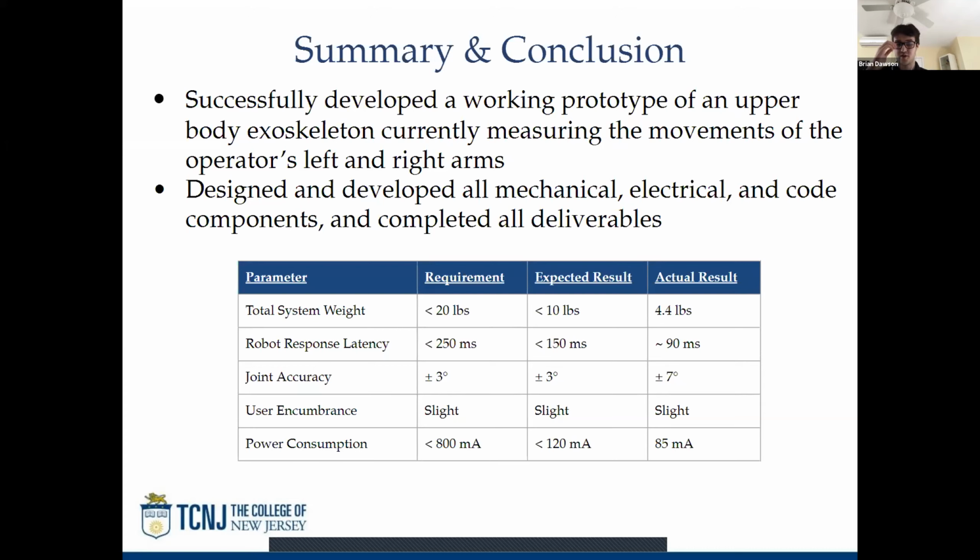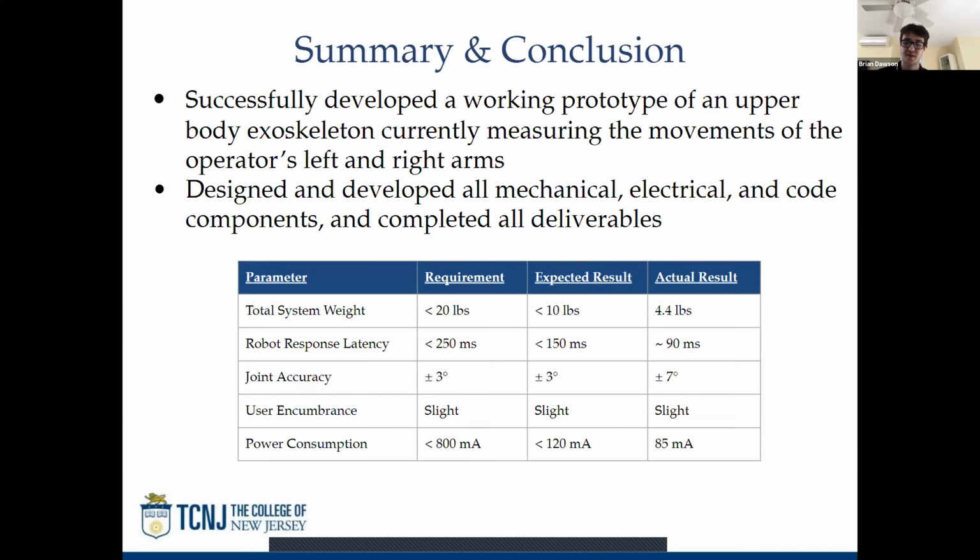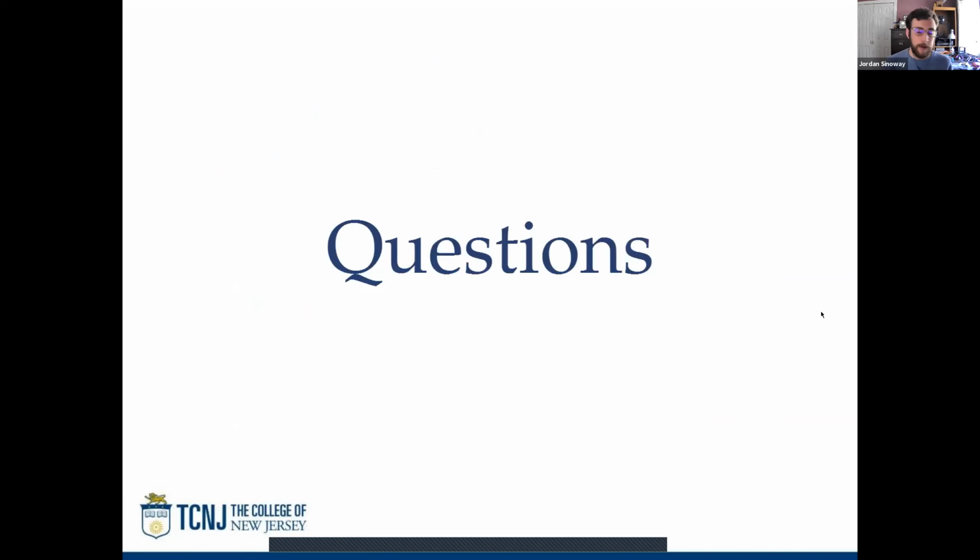As I mentioned before, we have our requirements, and our total system weight was actually much less than we expected, 4 pounds. Our latency is very good, around 90 milliseconds. Fortunately, as we mentioned, we're still working on joint accuracy. It's about 7 degrees instead of the 3 degrees. Our user encumbrance is good, as it's slight, and the power consumption is even less than we expected at 85 milliamps. And that about wraps it up.